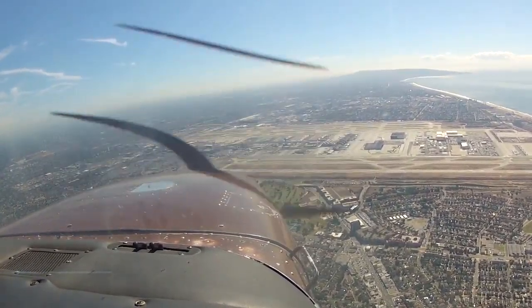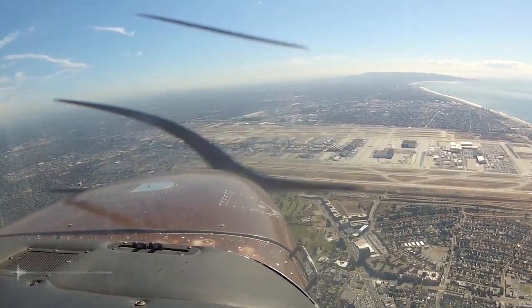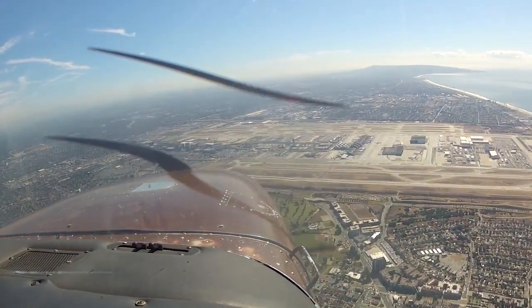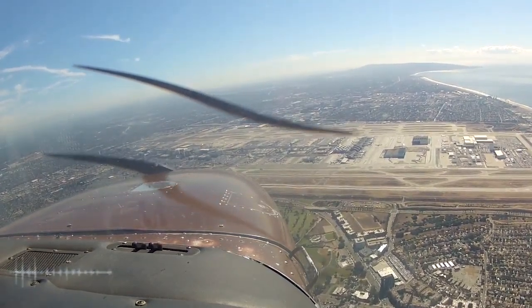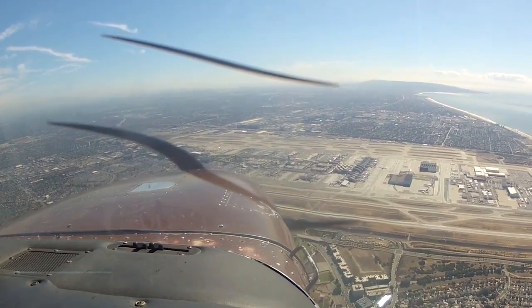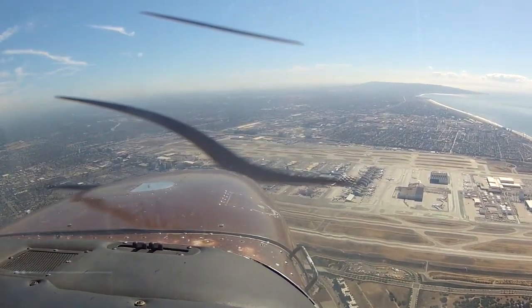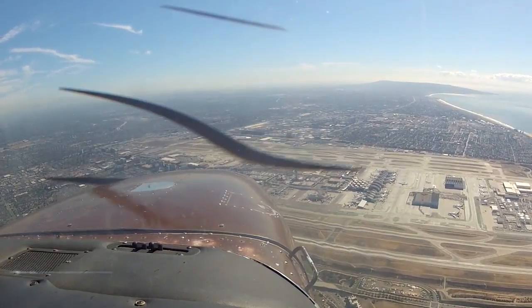There are 4. Now, they all go the same direction, and it's 25 left, 25 right, and then 26 left, 26 right. We're over 26 right now. They actually go the same magnetic direction. They just ran out of lefts and rights.